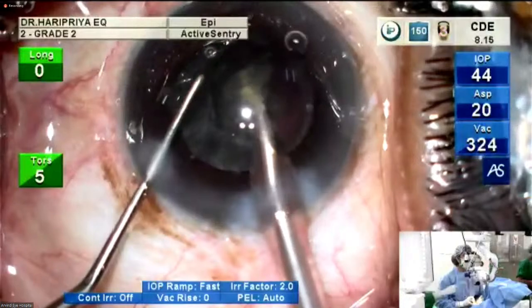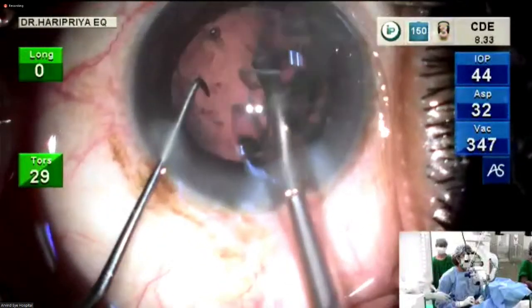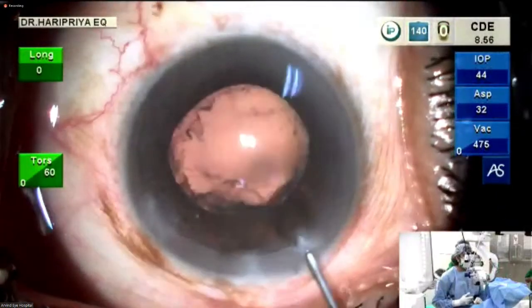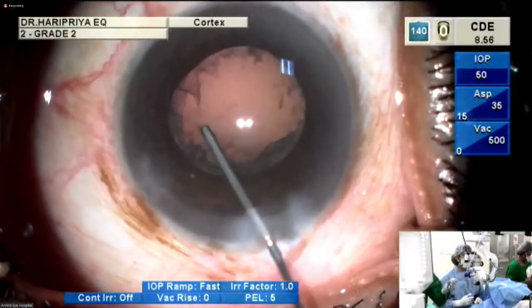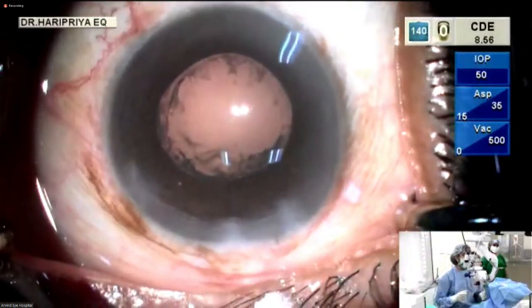Epinucleus. So also removing the epinucleus bowl, and before going in for the... So you go to the epinuclear mode in the Centurion machine. Yeah. So, as you mentioned, I think the foot pedal control is essential. So we're able to manage the vacuum well for the different modes.